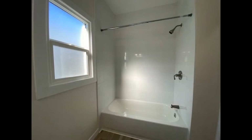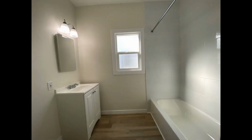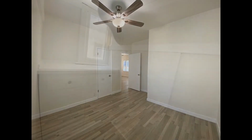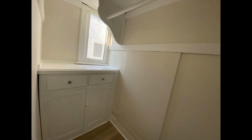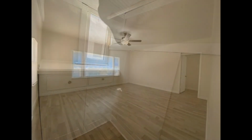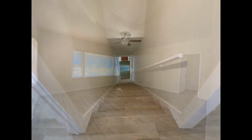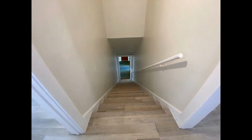The building comes with an on-site laundry facility and is just minutes away from shopping, dining, and entertainment options. If you're interested in this Long Beach, California rental property, or want to know what other rentals are available in the area, contact us today. We are ready to help you find your next home.